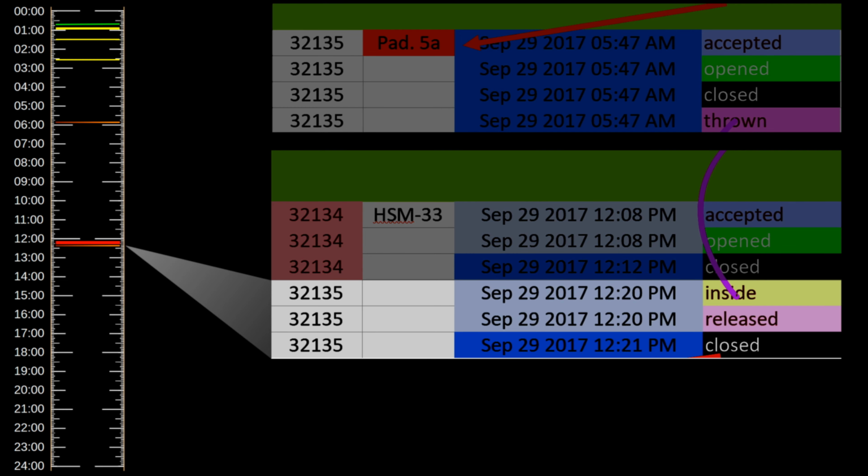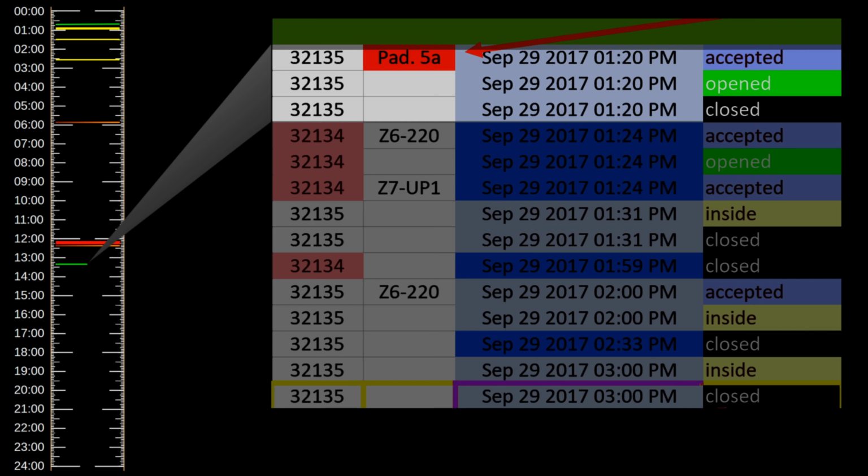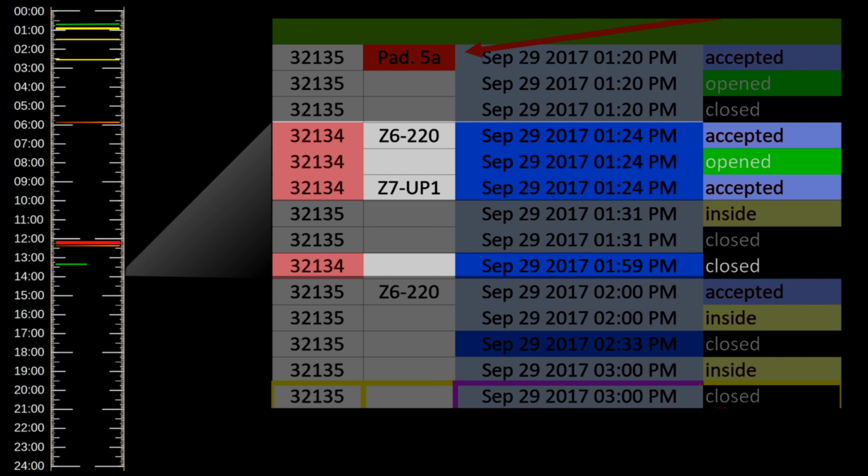Then as the day continued, we see that the next events are recorded at 1:20 p.m., well after lunch. Someone with a 5A card, i.e. the first set of cards issued for room 135, made entry into the room. And interestingly enough, only 4 minutes after that, on the other side of the hallway at room 134, two staff members, Z6220 and Z7-UP1, both entered room 134. And they stayed in there from 124 to 159, which is 35 minutes.